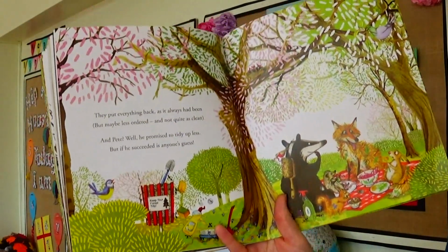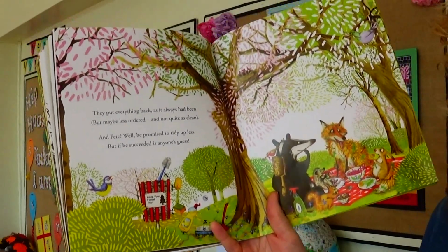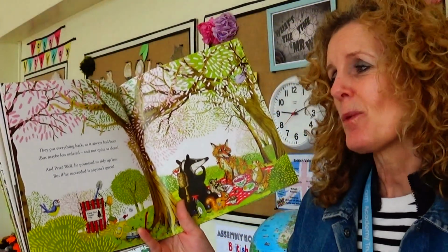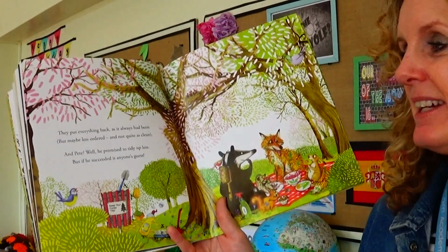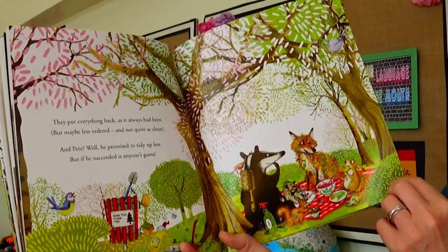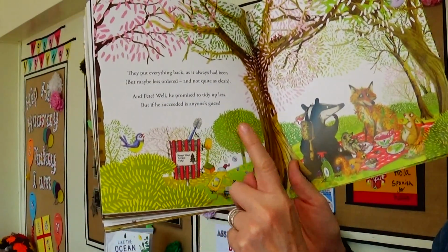Well, they put everything back as it always had been, but maybe less ordered and not quite as clean. And Pete, well, he promised to tidy up less, but if he succeeded, it's anyone's guess. Look, having a picnic under the trees, but there's the bin to put all the rubbish in.